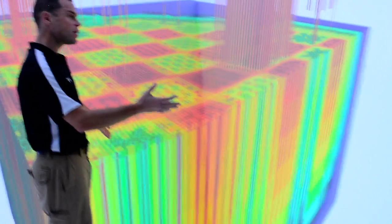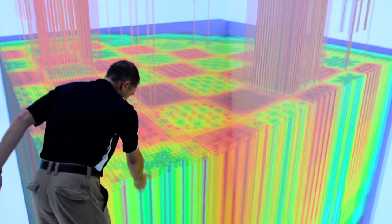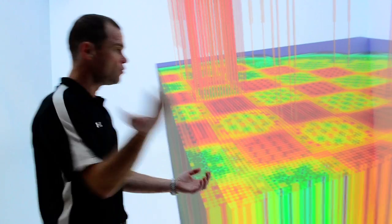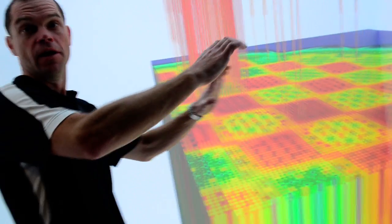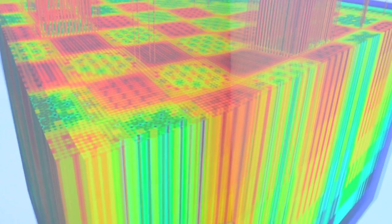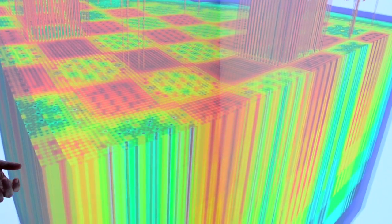But anyway, the other thing we can do is start spinning this around and look at axial features down the core, and look at the radial and axial views. Before, the way people used to look at these things, they would make a two-dimensional slice and put it up there, then take a step down and look at another two-dimensional slice, take a step down. Well, you can miss stuff when you're not looking at the whole assembly of the data. And so this allows you to get that full 3D view of the data.